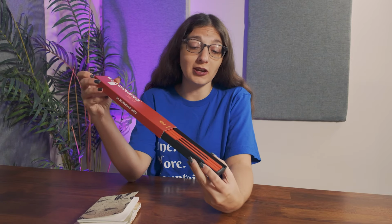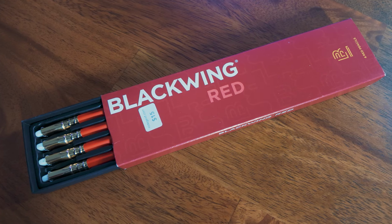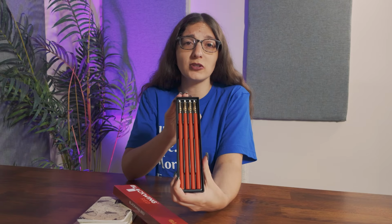And he also had these Blackwing red pencils, which I've been trying to find and I haven't been able to. I was very excited to see these sitting there. I've been looking for these online and they're very scattered, they're kind of hard to find. So I was happy to see them in person and definitely picked them up immediately.